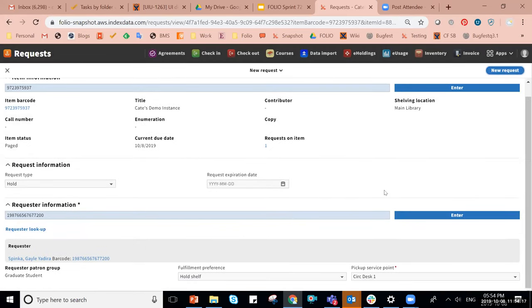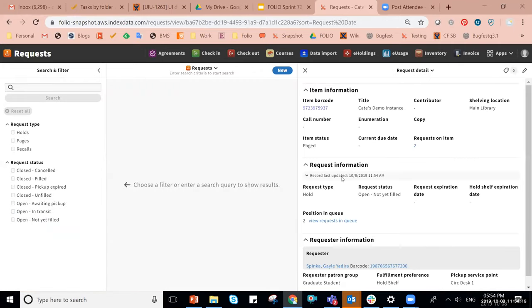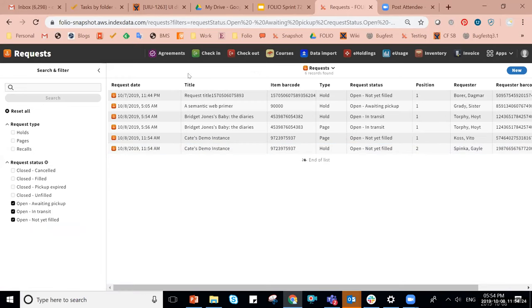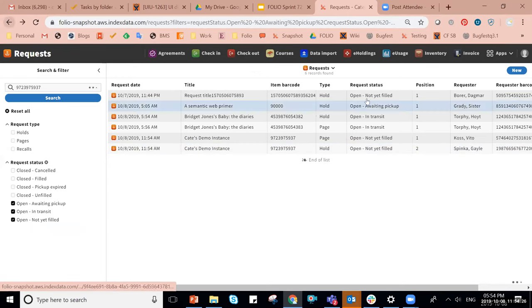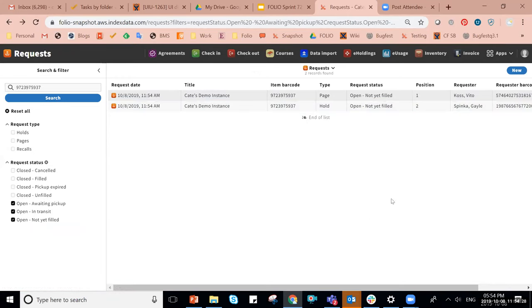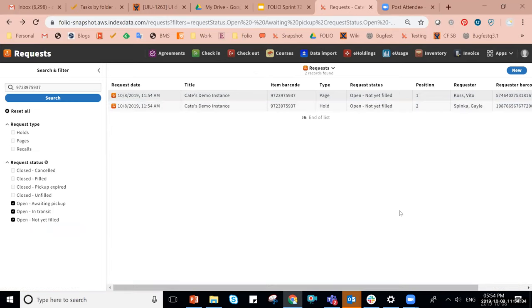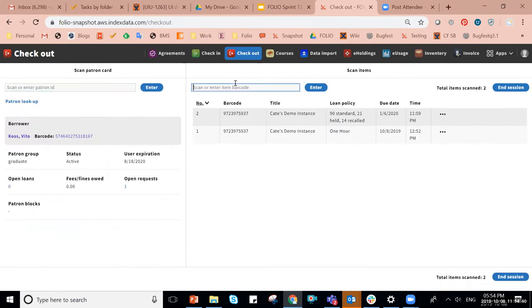All right, so now there's a queue on this. The first person in the queue is Vito. This is a known issue, actually. Let me go back. There we go. So Vito Koss is first in the queue, and then there's a hold request also in the queue. So when I check this item out to Vito this time, it should get that 21-day period instead.